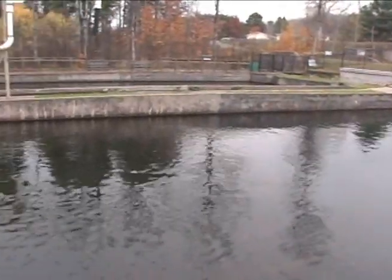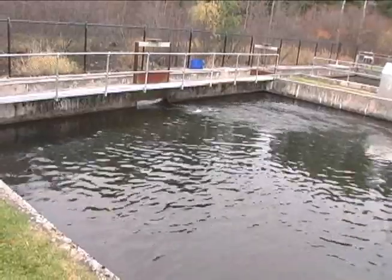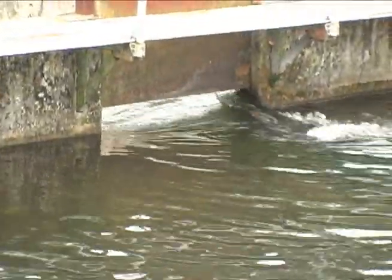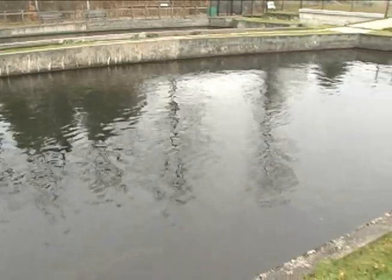We have 2 effluent ponds on site. The purpose of these is to settle out the settleable solids. The 9,000 gallons of water flows through the hatchery, picks up uneaten food and fish feces, and the settling ponds will settle out those settleable solids.